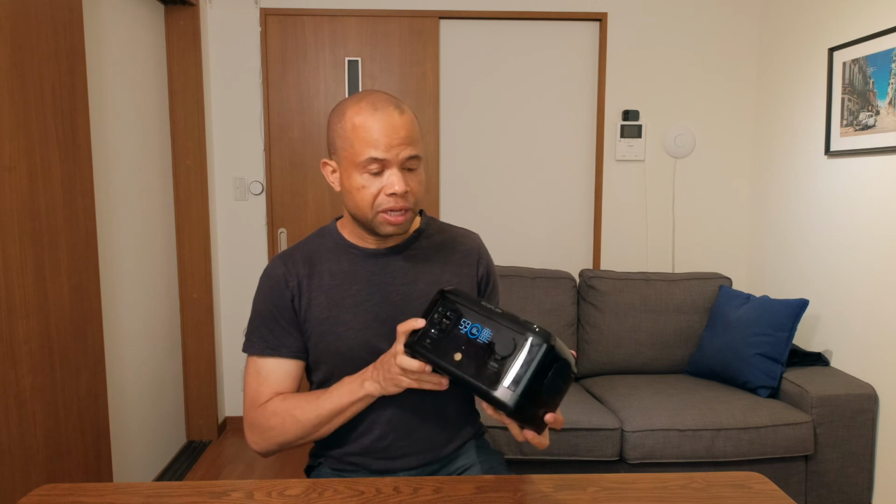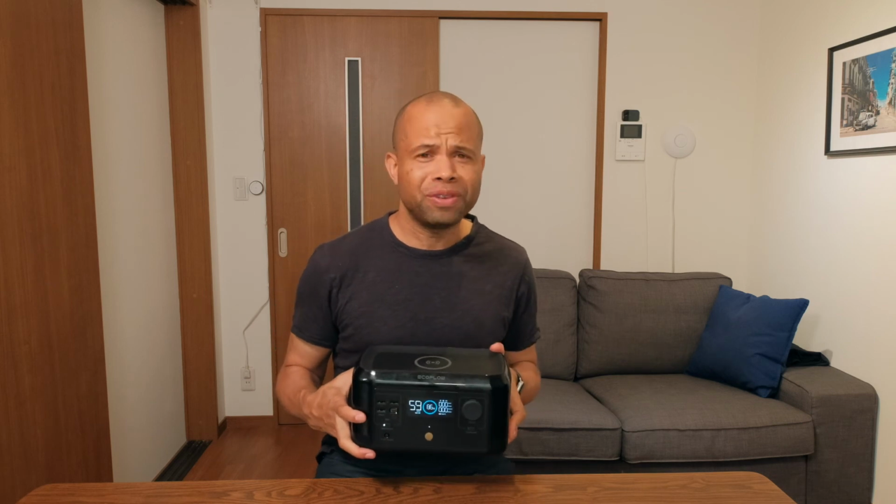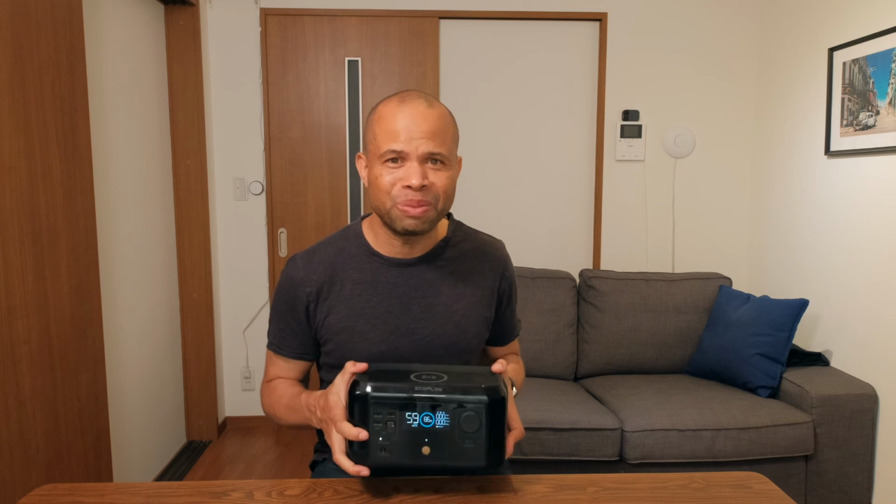But overall, great device. I'm definitely happy to have it, and I look forward to using it in the field. But hopefully I won't have to use it in a major earthquake situation. I really hope that doesn't happen.